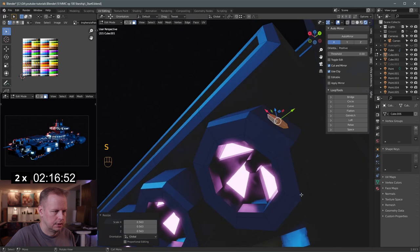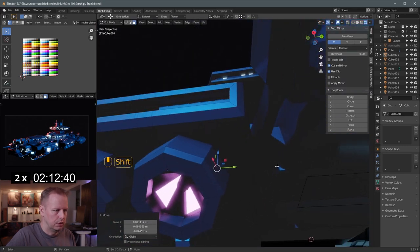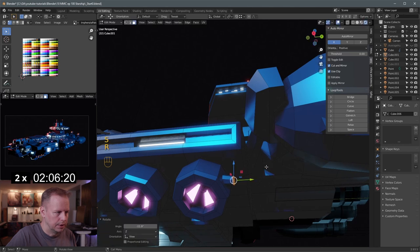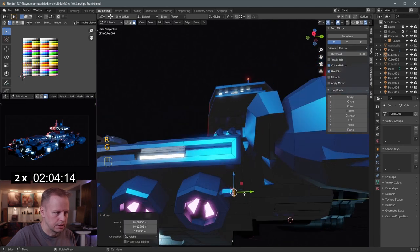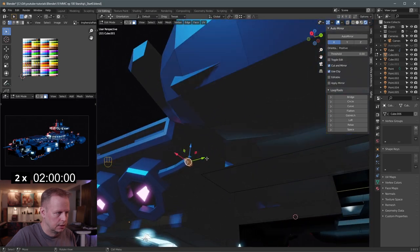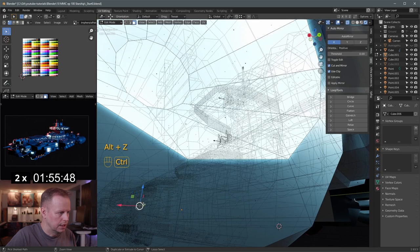Scale it down. Bring that in. And I'm just going to literally Control right click to extrude these things. So it's probably going to look hideous. Scale it down a little bit to there. There we go. Now let's just go crazier. I'm going to see through here. Starting to get a few polygons here.